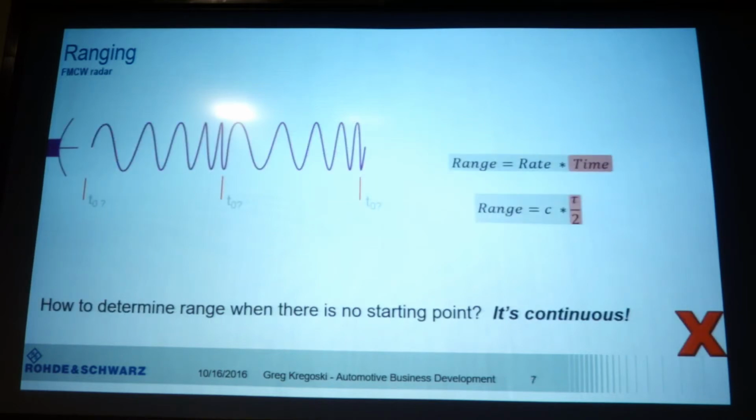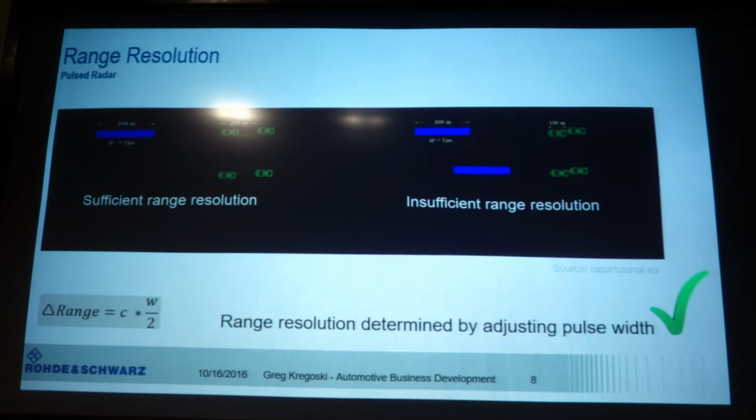Now let's compare it with FMCW. Range equals rate times time. Does anybody know where T0 is located in this case? There is no starting pulse. There's no end to the pulse, because it's on, by definition, continuously. It's a continuous wave. So to figure out the ranging, you have to do some other type of math and figure this out indirectly, and that's kind of cumbersome, so I gave it a red check mark. We'll come back to that, by the way.